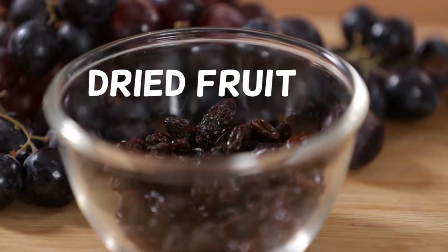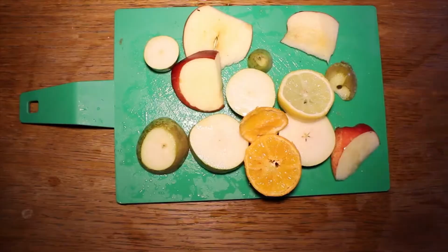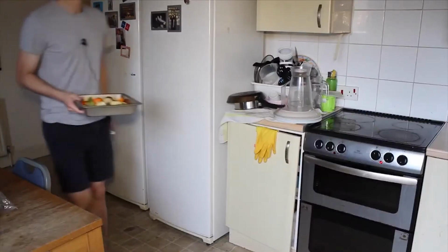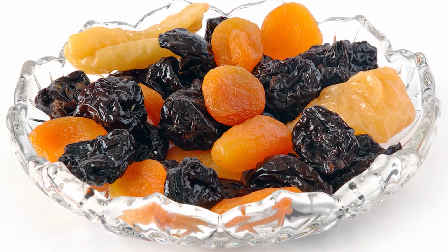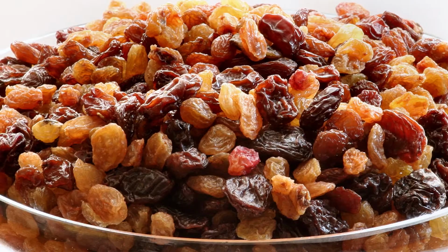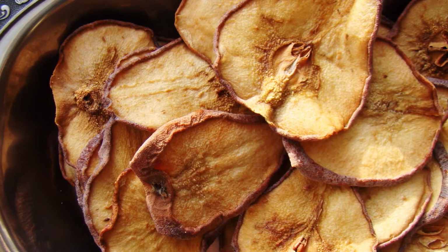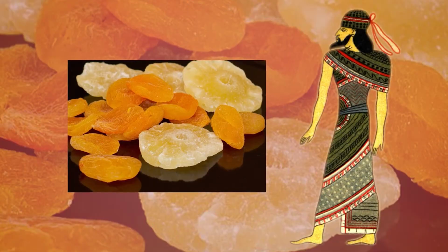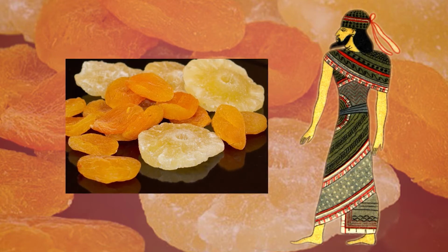Dried fruit. A dried fruit is fruit that has majority of its liquid content removed naturally through sun drying or artificially through the use of dehydrators. Originally, dried fruits come from an age-old ancient tradition which dates back to the 4th millennium BC in Mesopotamia. The early people liked the concentrated sweetness and the longer shelf life of dried fruits.